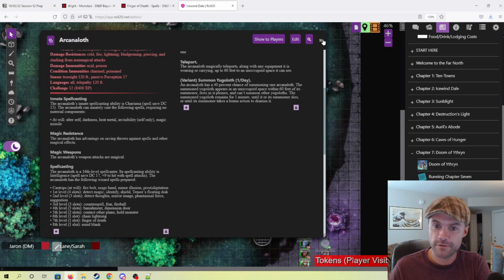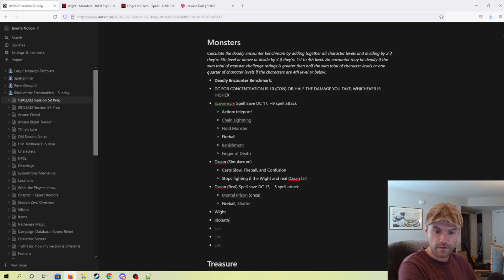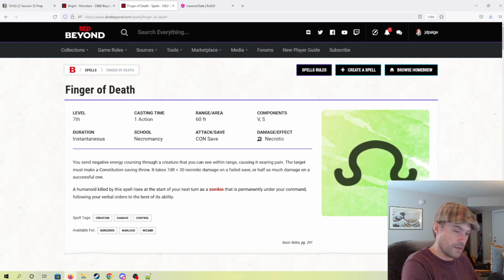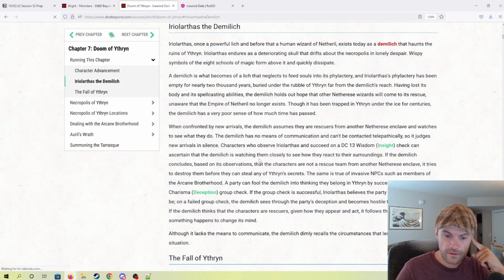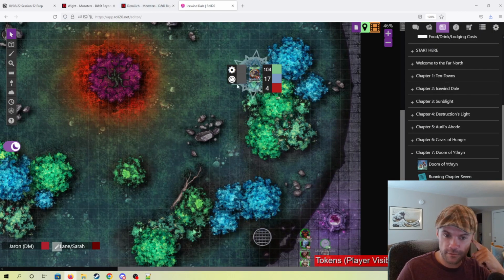The other encounter that I want to make sure I have correct is Irialarthus. So let me pull that up as well. I'm going to do this on D&D Beyond because I don't really like the interface of Roll20. Oh, I guess he's just a Demi-Lich.